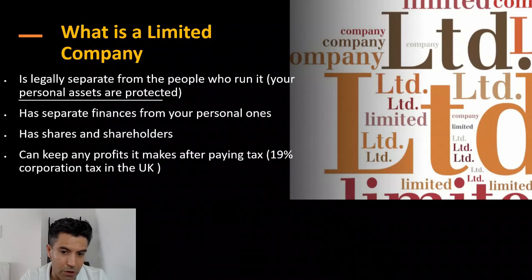Then, when you want to pay yourself, you will pay yourself through dividends. That is much more efficient than, say, the percentage of tax you pay on income tax. I would recommend you get an accountant to run your books and your business, to explain all this to you in depth and how to pay tax, and obviously you will have to pay tax. But what I'm trying to tell you here is that running your business through a limited company is much more tax efficient than doing it as a sole trader or partnership, or even yourself as an individual.